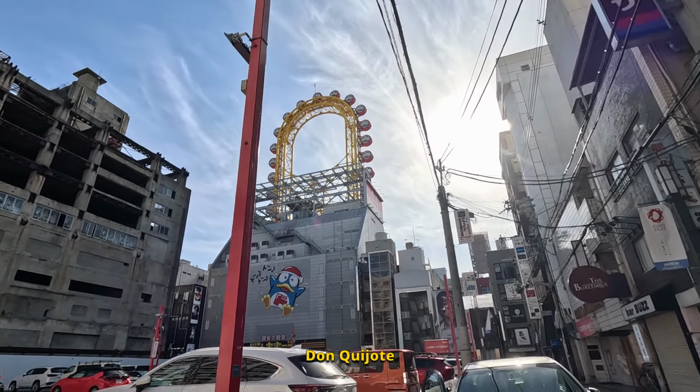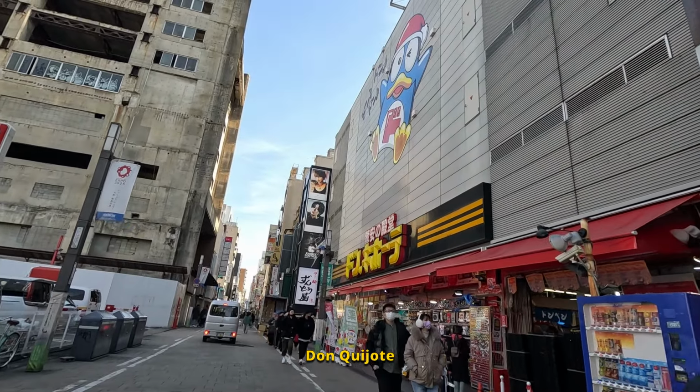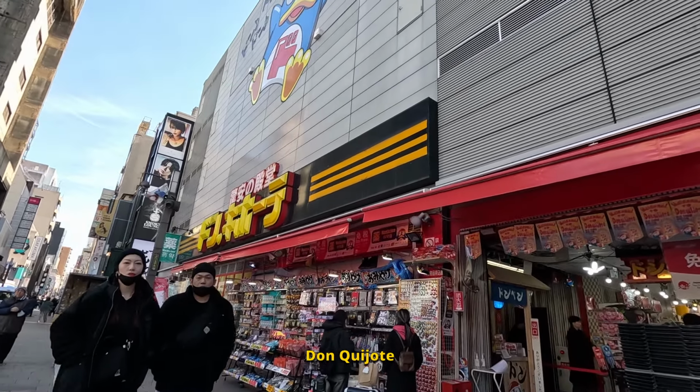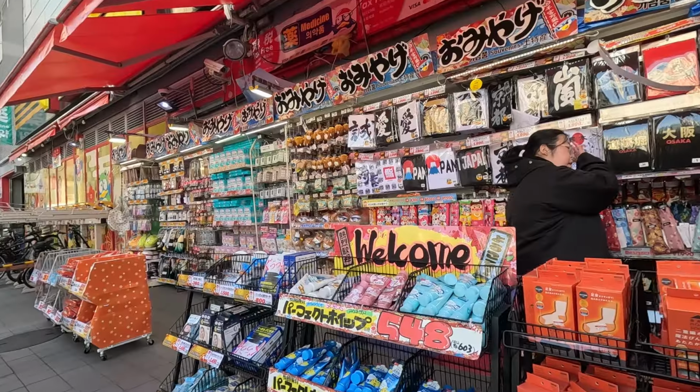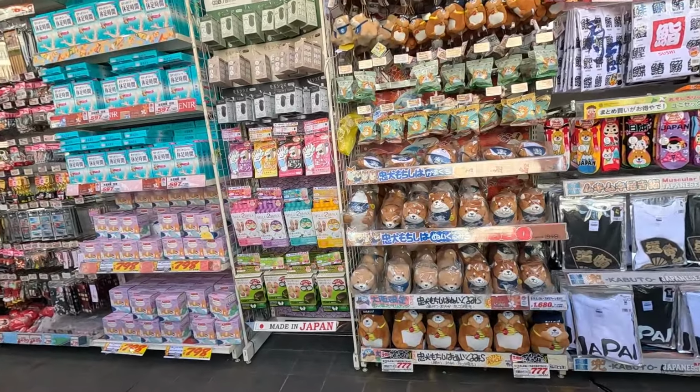Alright, so we just got out of Parco, did our shopping. Now this is a very specific and unique discount store to Japan, and it's called the Don Quijote. This is literally chaos and quirks under one roof. Since it's a discount store, we can explore a wide variety of products from electronics to quirky souvenirs.